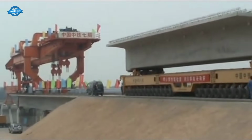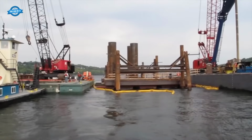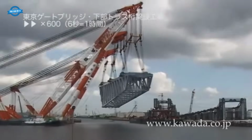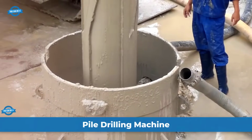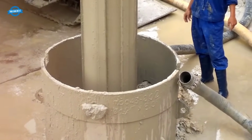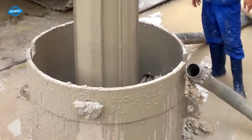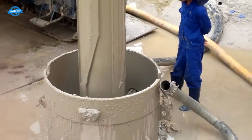In this video we will explore the modern technologies and incredibly heavy machinery used in bridge construction in China and Japan. The Bauer pile drilling machine is a powerful and versatile piece of equipment used in various construction projects, including high-rise buildings. This machine is known for its durability, modern features, and strong working capacity.